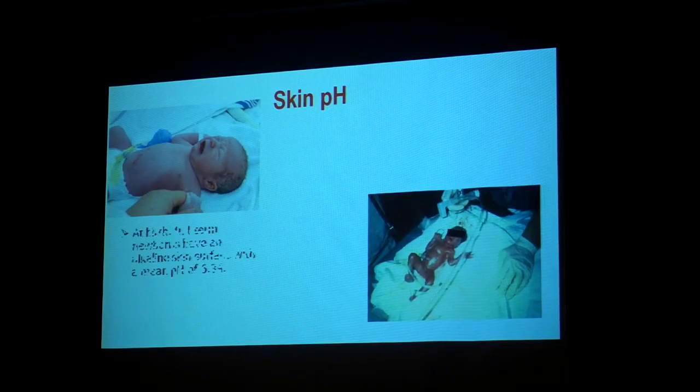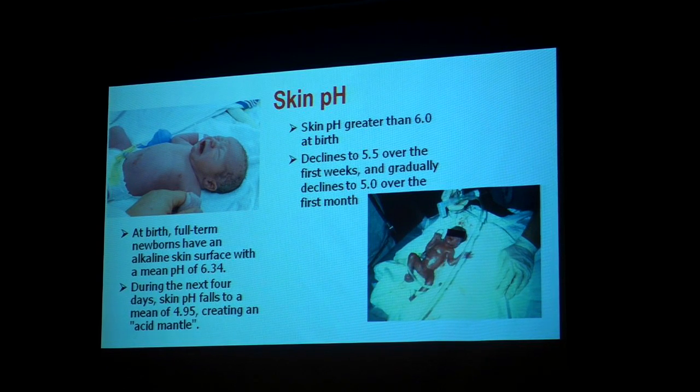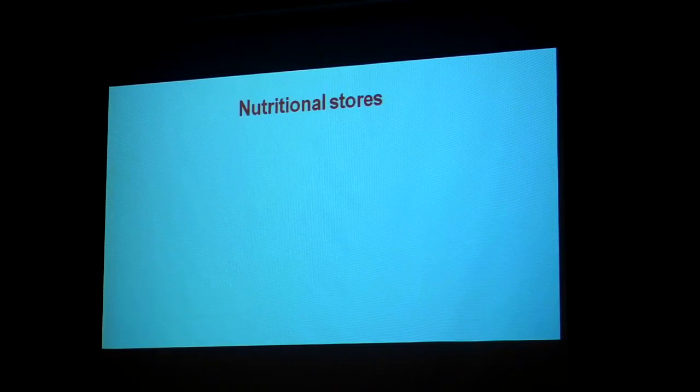Skin pH is very important to assess, especially with the acid mantle. Why do we need the acid mantle? Because the acid mantle is a characteristic mechanism of defense against infection. Comparing term and preterm, full term infants have a skin pH at birth of 6.37, and during the next 4 hours it falls to 4.9, creating an acid mantle to prevent infection. But in the preterm infant, the skin pH is greater than 6 and declines to 5.5 over the first week and 5 by the first month. So you can still find the difference between term and preterm, and preterms are more prone to infection.